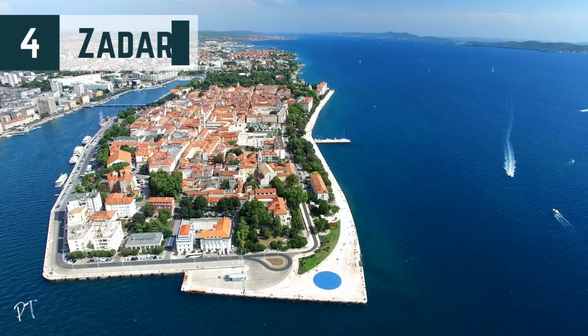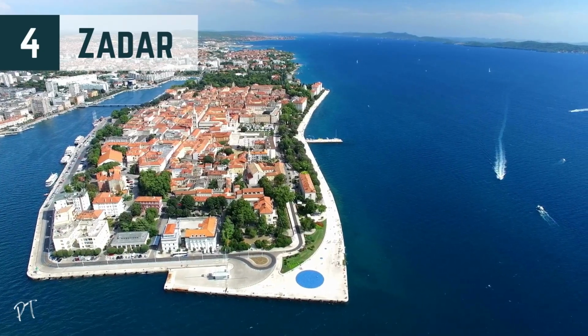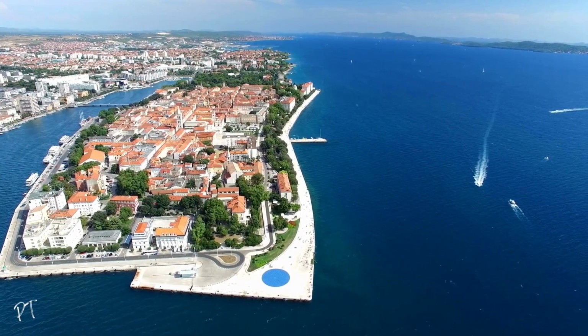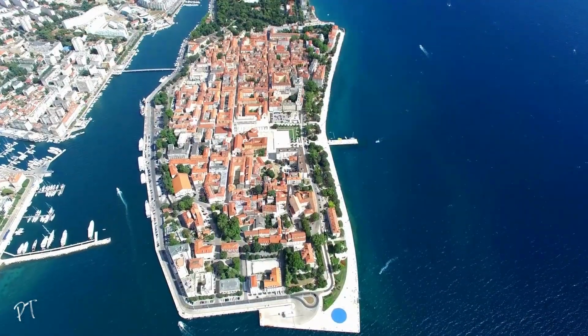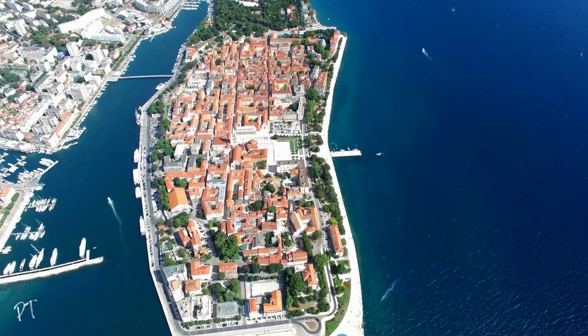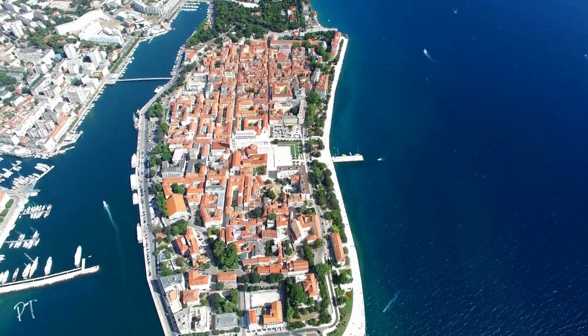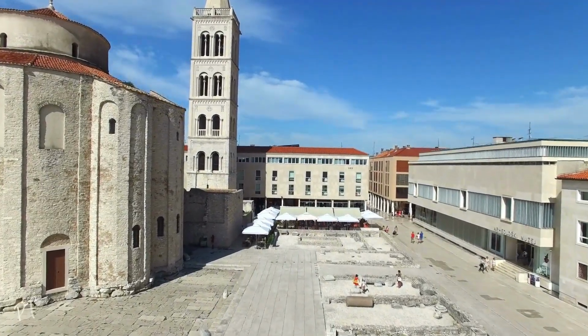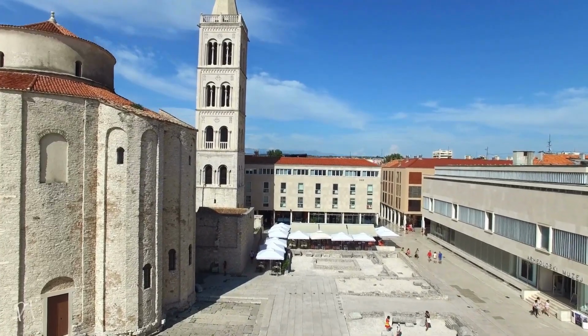Number 4 takes us a bit further down to the Dalmatian coast with Zadar. Also known for having some incredible Roman and Venetian ruins in its old town, Zadar once again provides some amazing city architecture and planning, with the old town sitting on a peninsula, something you'll find quite common in Croatia. Sitting within the old town is again another Roman forum where you can wander throughout history.